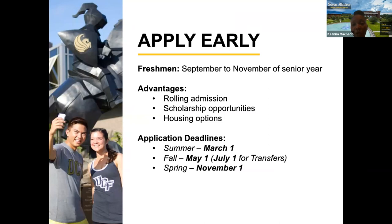Here on the screen, you will be able to view our application deadlines, but again, take our advice: apply early, get us that information, and your application files will be complete long before these dates come around.